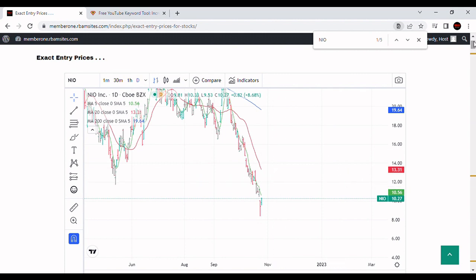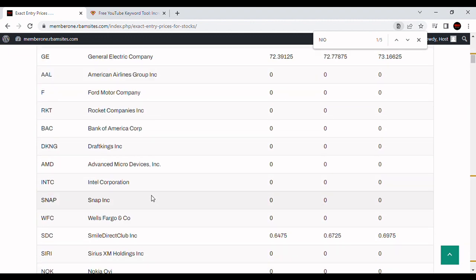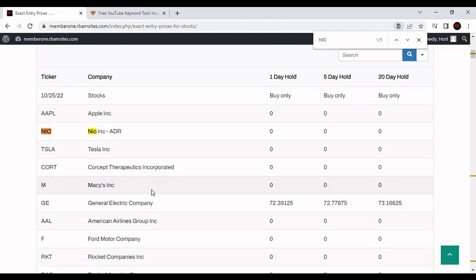Let's take a look and see what RBM Research says about it. We put out 190 stocks every morning before 7 a.m. with 1, 5, and 20-day holding periods. And for this particular stock, NIO has no entry prices this morning, and that's the case for about 80% of the stocks today. The algorithm came out with no entry prices for it.